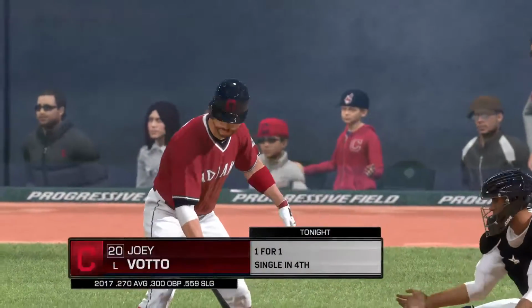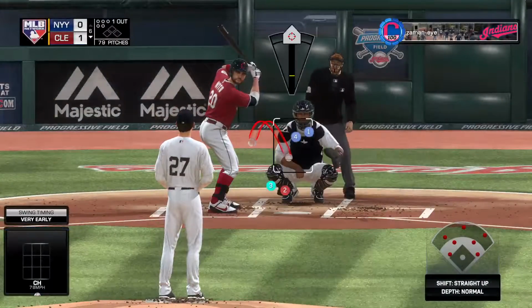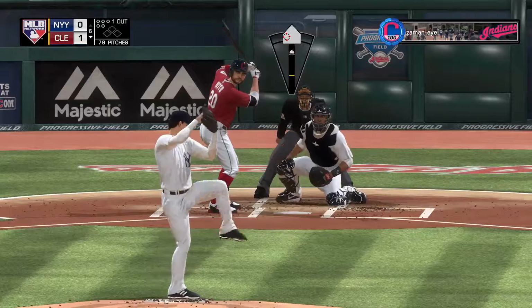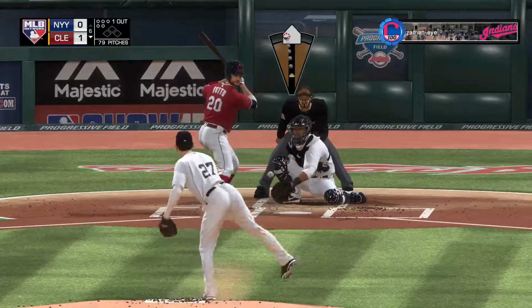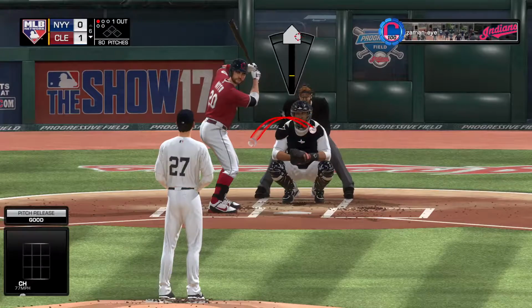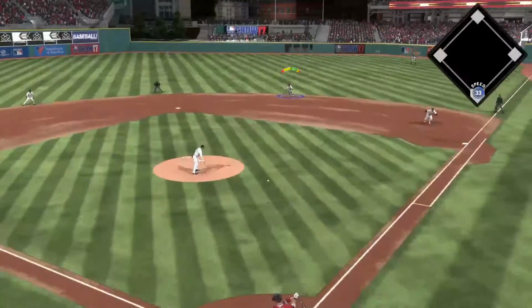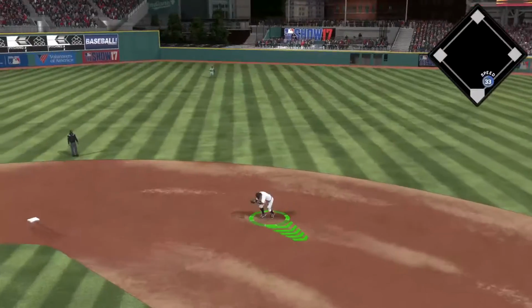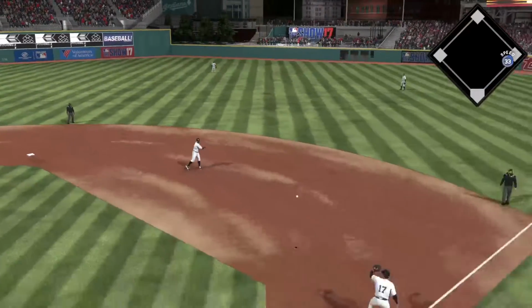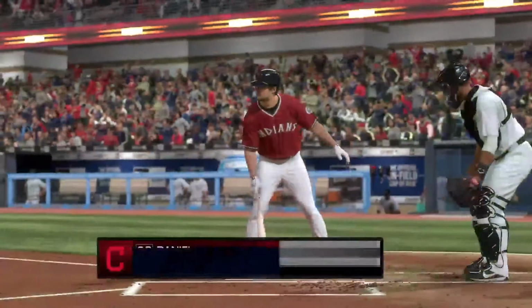Ready once again, Joey Votto. He singled his last time up. First offering on its way, and this one's not close. It's in the dirt for ball one. Here it comes. Sent on the ground out to second. Castro has it, on to first, and Votto's gone for out number 2.